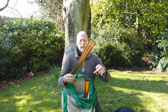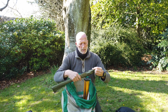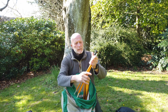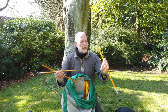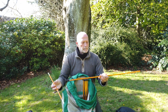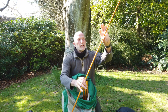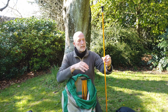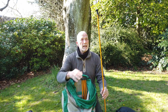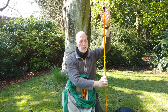Or you have a set of poles here. So these set of poles just basically have no weight to them whatsoever. You just connect them up like that. Oh, if I can do it like that. And there we go. Forgot how to do it there for a minute. And that forms the basis of your tent. Certainly the hiking pole tent. It's set at the right height for me, and just goes into the ground.